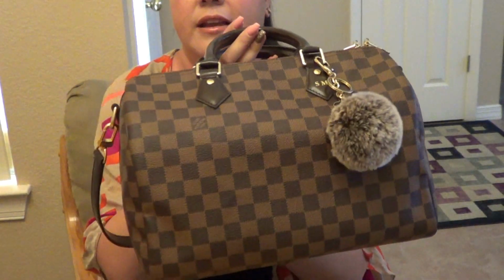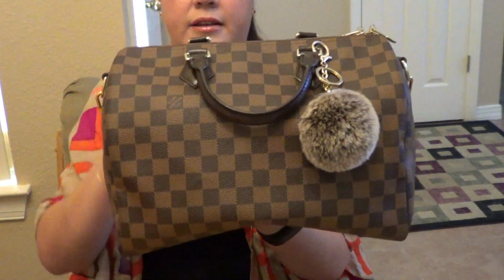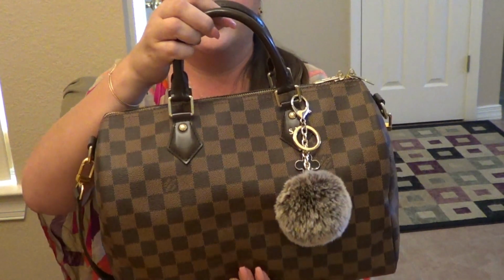The next bag that I added to my collection, you guys have seen already kind of in the background. I've showed it before, but this is actually my Speedy Bandouliere 30, size 30 in the damier bean print. So this is, I absolutely love this bag. And this one I actually ordered on the website.